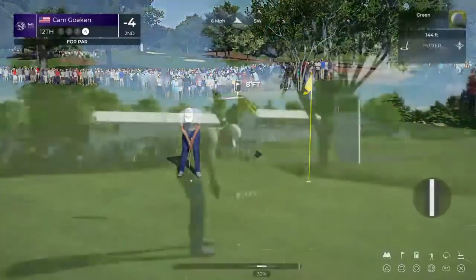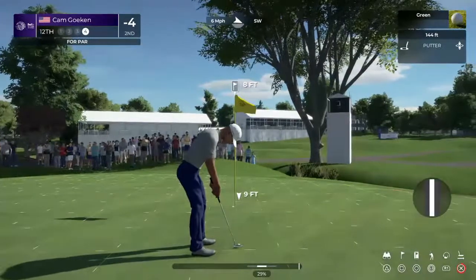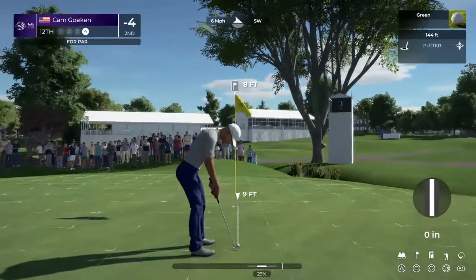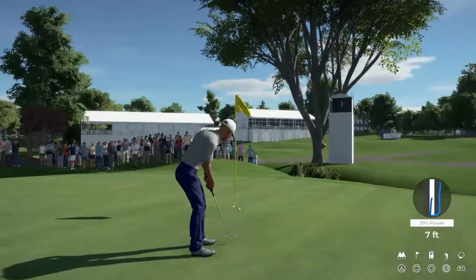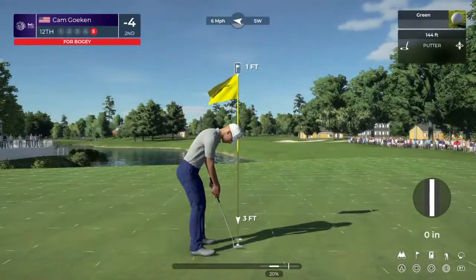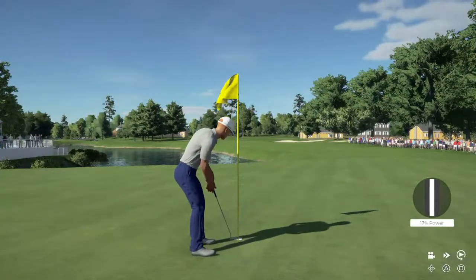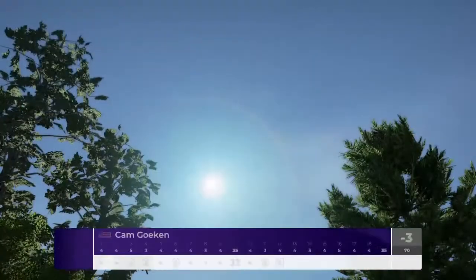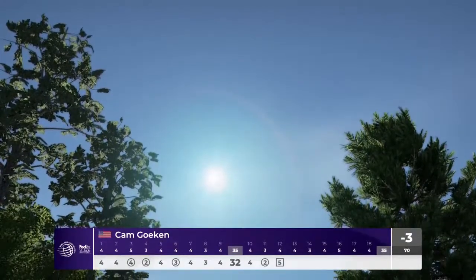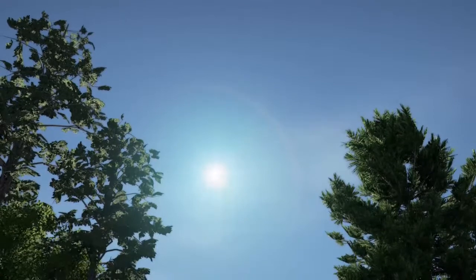Well, that certainly makes putting a lot easier when you can hit a shot like that. This putt is about 8 feet. Their short game has been very impressive. They've kept this player inside the top 10 all day long because of it. And this next putt, it's for bogey. And Justin Thomas currently leads the field.